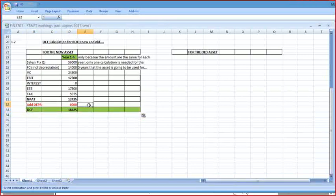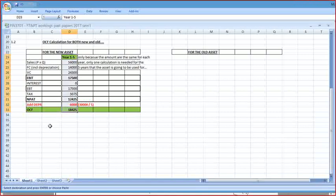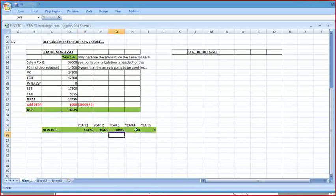Yeah. Okay, so 6,000 is what? 30,000 divided by 5. It's 6,000 per year. Do you agree? Yeah. Okay, is this going to change? No. So from year 1 to year 5, you're going to have an OCF of how much? 18,425. Yes, for how many years? 5. Yes. Got that?